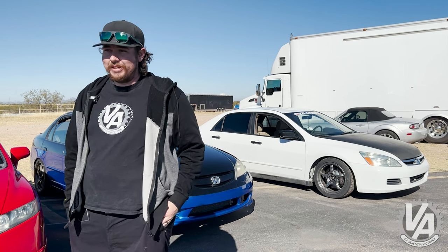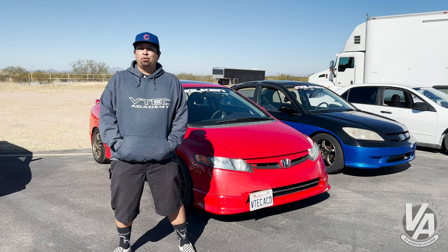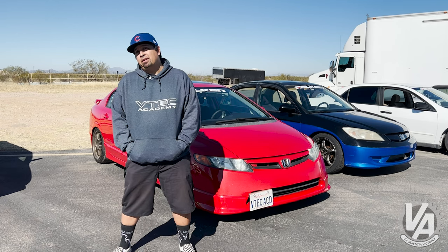It doesn't get pulled over. Everybody assumes it's a grandma. It doesn't get pulled over because people think it's a grandma car. You get inside it and you feel like you're in a grandma car. The major drawback of this car is that tan interior.